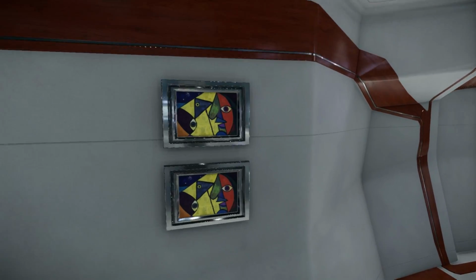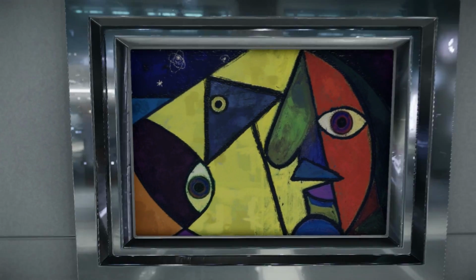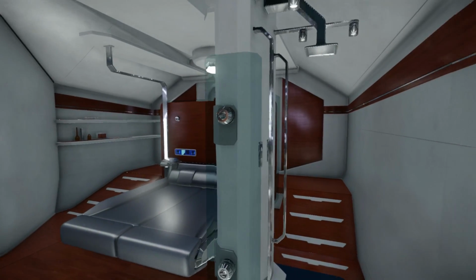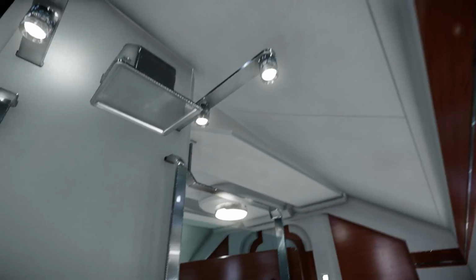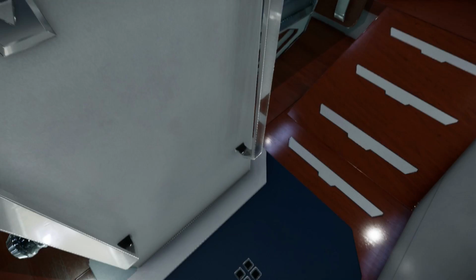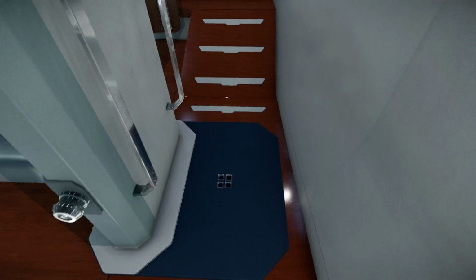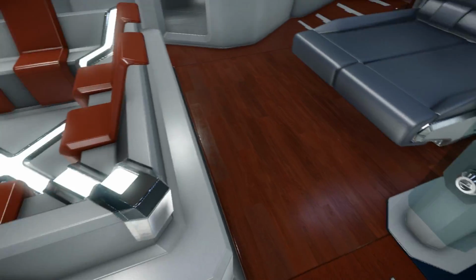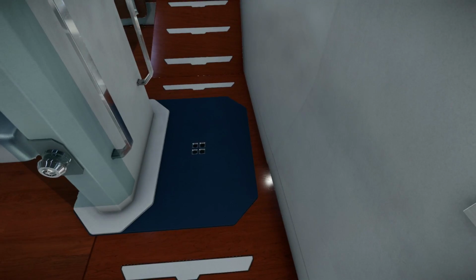And here's those paintings again I was telling you about, but these are actually in a chrome frame instead of the wood. Got another little screen here. And your completely wide open, no privacy shower. In fact, it's got a little drain there, but unless it has some kind of magical way of attracting the water, you're gonna get, I don't know if you ever walked on a wooden floor when it's wet. It's pretty slick.